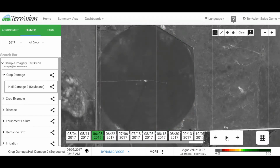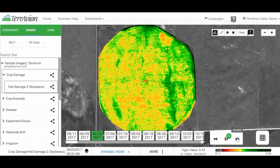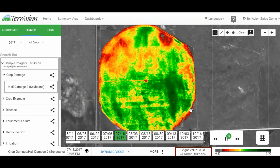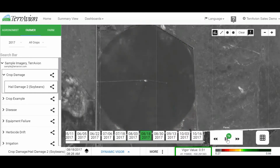And then you can actually play a slideshow if you're looking for a summary of your field. You can use the slideshow and it gives you a little illustration of how your field is progressing throughout the season, which is kind of a cool tool.